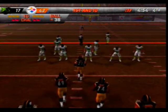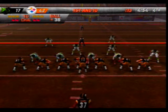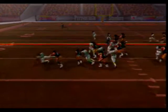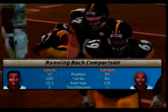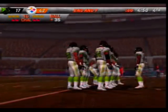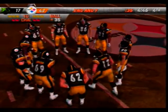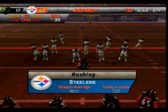First and 10. Ball on the 38-yard line. Receives the handoff. Christensen comes up to make the play at the 35. Lewis takes advantage of a little daylight, picks up 3 yards. Ball on the 35-yard line.